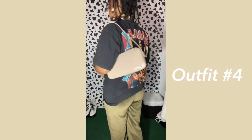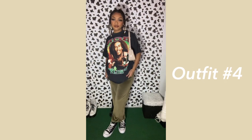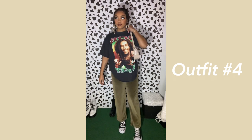Okay, so moving on to outfit number four, the shirt and the pants are both thrifted as well, and the shoes are Converse, sorry, and the bag is from a store called Gabe's.